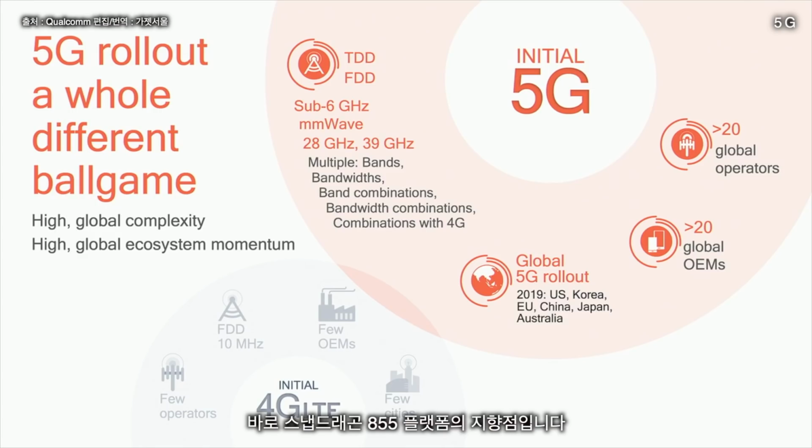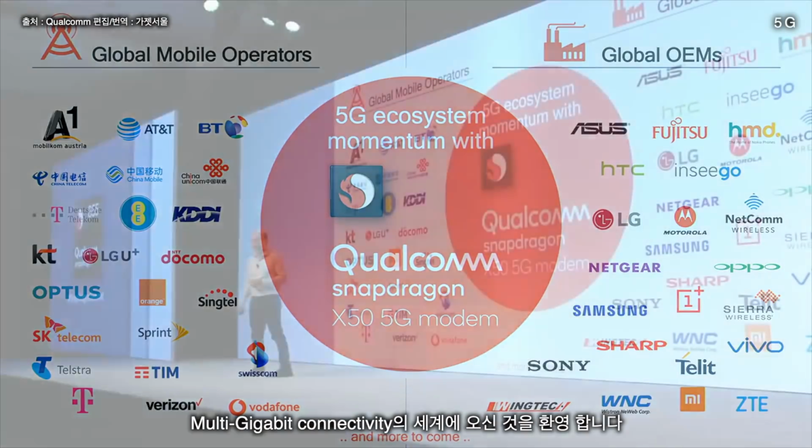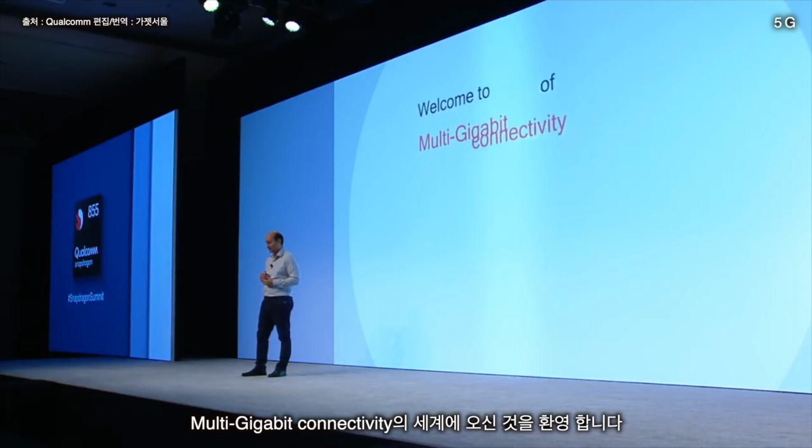That's what our Snapdragon 855 platform is designed for, to enable a massive at-scale deployment of 5G in a global manner, spanning all the bands, while making sure that we keep increasing what we can do with 4G as well. So, once again, welcome to the era of multi-gigabit connectivity. Thanks everyone.